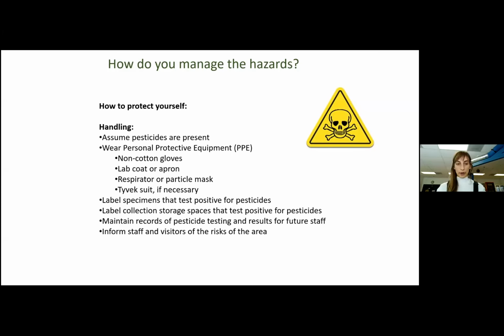Another big thing to do is that you want to label the specimens that test positive for pesticides, with a little hazard label like you see on the slide. And you say, warning, pesticide present, and if you know exactly what it is, arsenic or mercury or whatever. Label the collection storage space so that anyone walking into that area will know, or if it's just one designated cabinet that has that material in there, then label that.